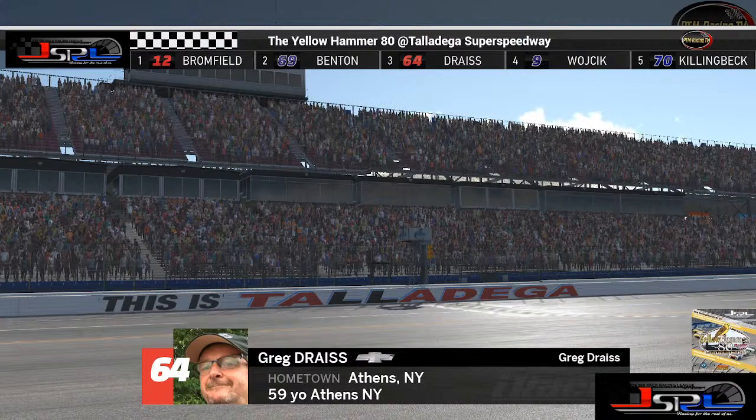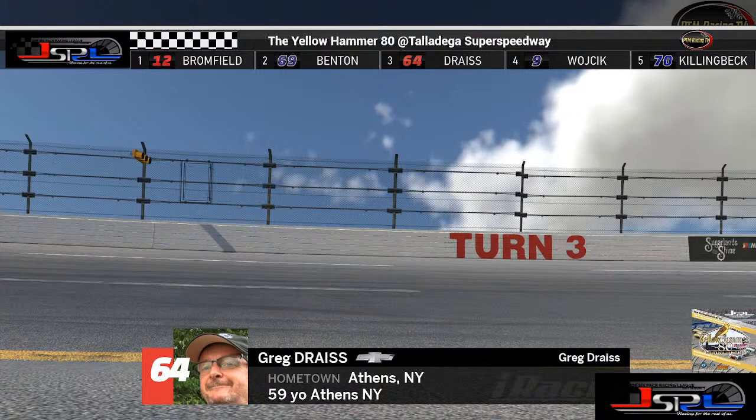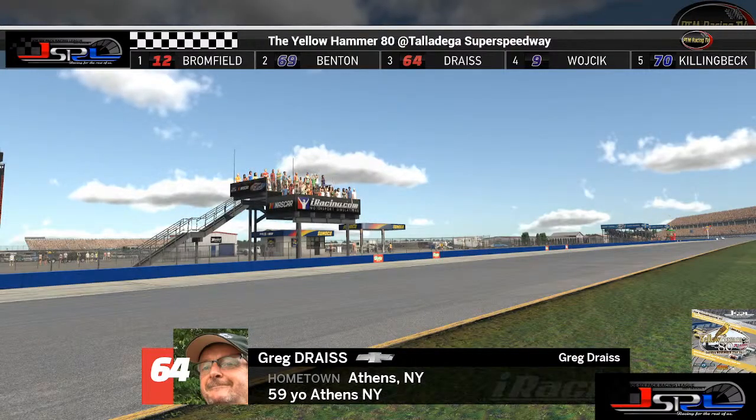Yeah, on lap 4, I got the worst thing you can get on iRacing: passing under a black flag on pit road when you can't see who's on the track, who you're passing. So I fought the rest of the race to get back up front. So it was a crazy finish.